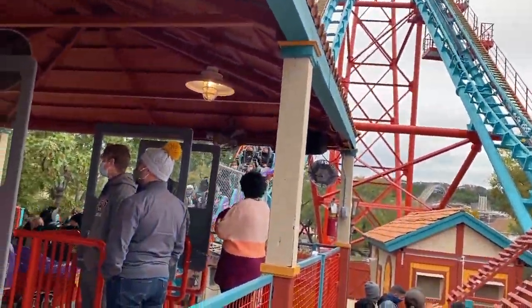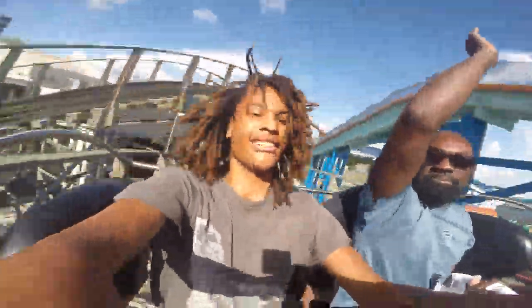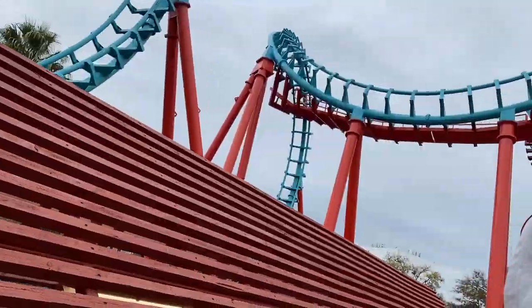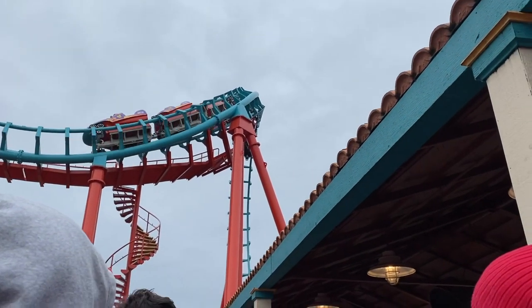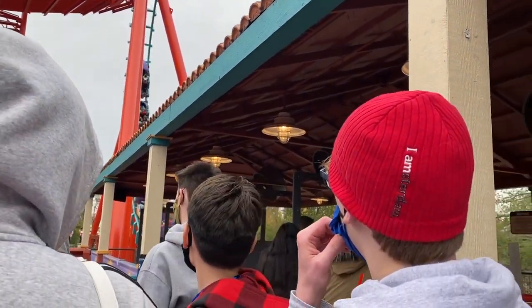It's the only non-launch thrill coaster in Texas that sends its riders backwards? Frick. It's the only non-launch thrill inverting coaster in Texas that sends its riders backwards. Hey, there we go. Seriously though, Boomerang is a relatively unique coaster.